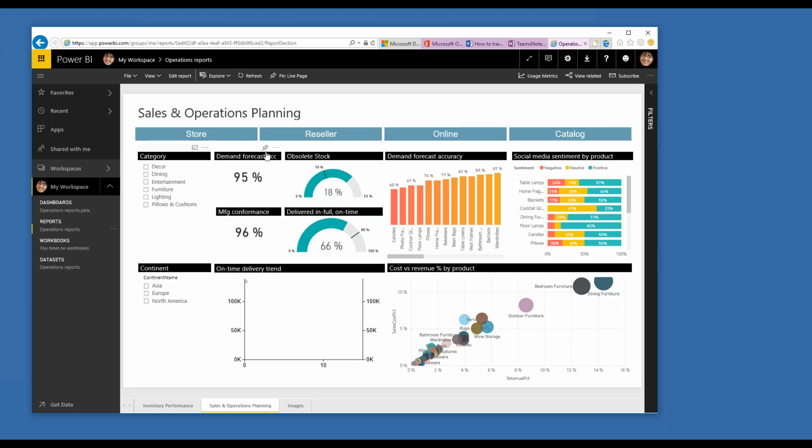And you've got the ability to open that up to have it on focus mode, ability to drill down on all of this. But I was just going to give you a high level overview of what you can do and provide to your team members and all the different decision makers within the organization.